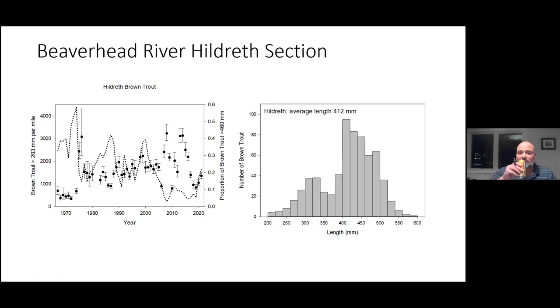And so on the length frequency graph here, again, this is metric. So 300 millimeters is 12 inches. These fish grow faster than many of the rivers around, but generally speaking, this is a suppressed number of juveniles, and you've got some more larger fish up in here. This section of the Beaverhead, we do try to manage for trophy fisheries. So when we have 3,000 fish per mile, as shown up here, and the average fish length is 15 inches, that's not what we want. We want to drop that density down so we can get larger fish.